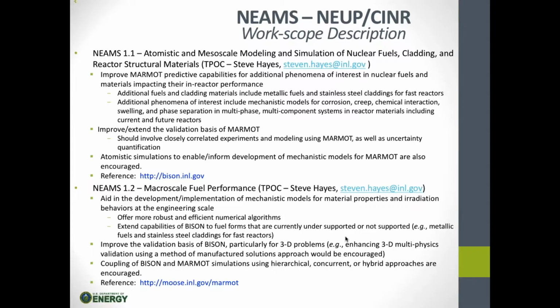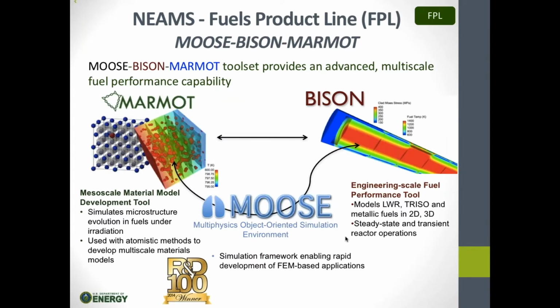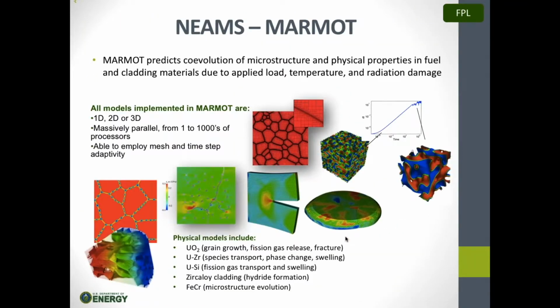Yeah. So in 1.1, the focus is on developing new mechanistic models using microstructural level physics. That includes Marmot as a microstructure evolution tool and enhancements to it. But Marmot only works with a lot of input from atomistic and lower length scale packages that those types of folks use. NEAMS itself doesn't develop any of those lower length scale or atomistic tools. Pretty much all the ones that are needed are publicly available, open source.